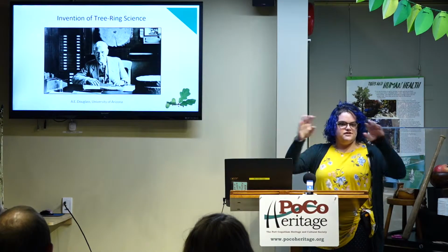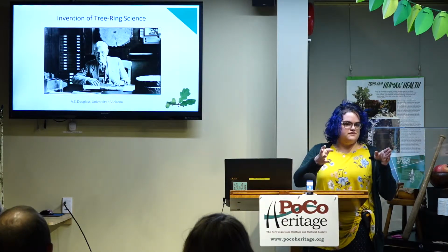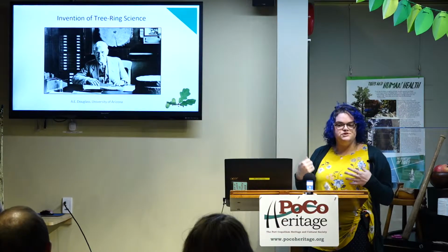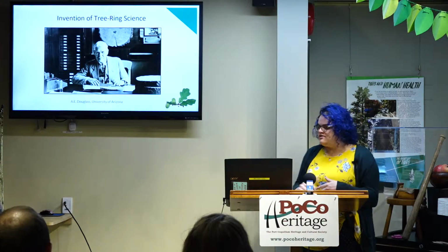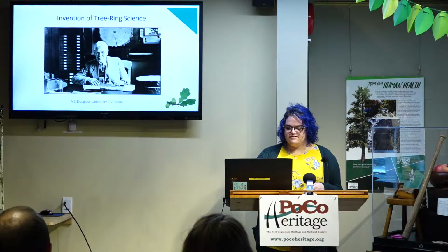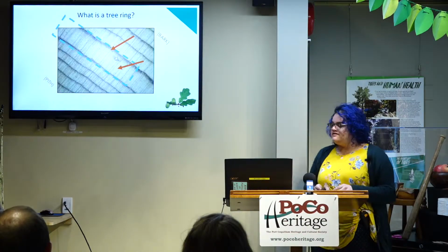We all have an idea that tree rings are these round circular things that we can recognize easily in a picture on certain cuts of wood, if you have a very nice table, for example. But if we get a little closer, what are they really?